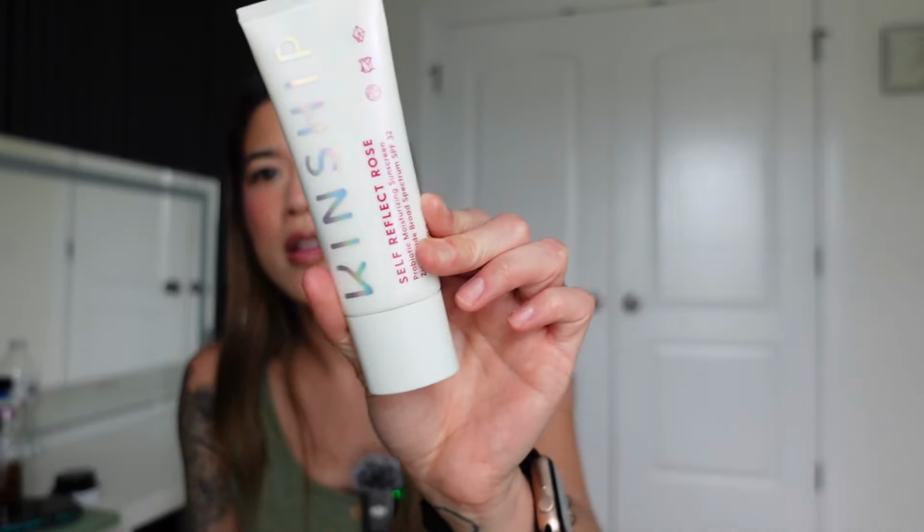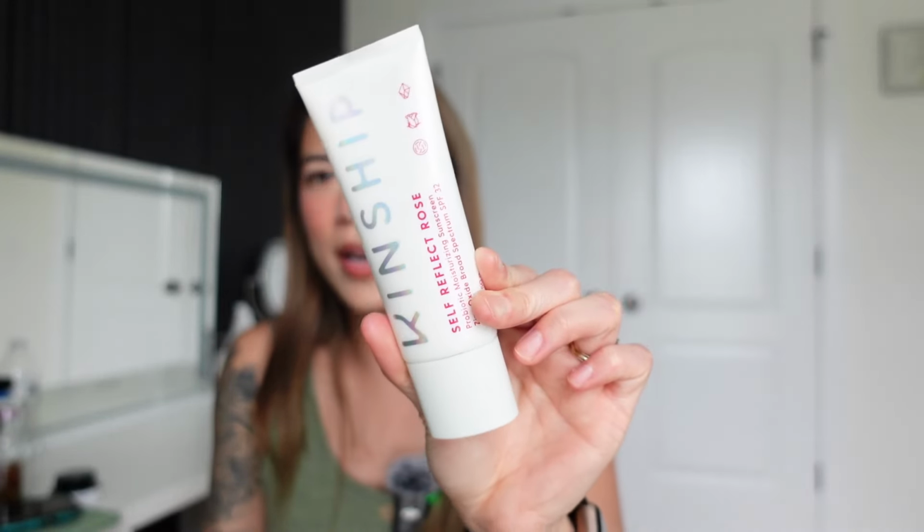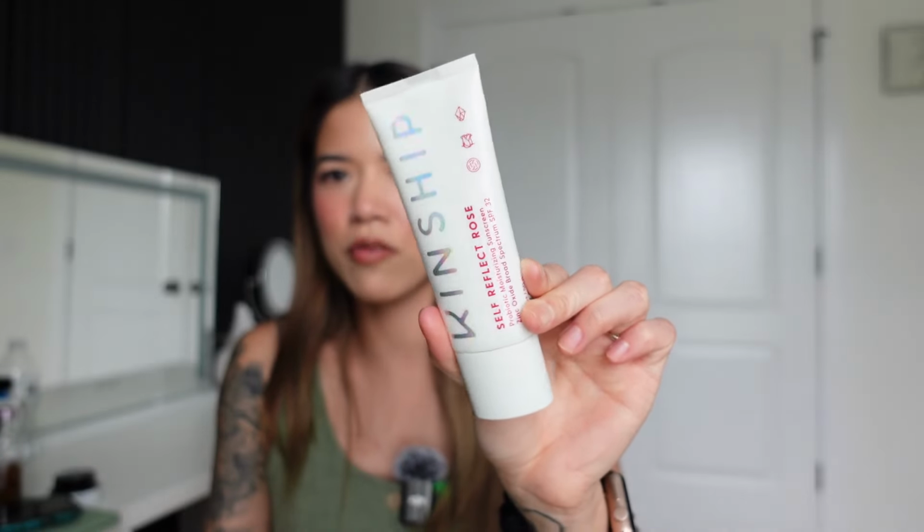The first thing that I have to show you guys is an actual sunscreen. This one is the Kinship Probiotic Sunscreen. It's kind of reflective, so I don't know if you can see that or not. But this one is a zinc oxide mineral sunscreen. It's a little bit more lightweight on the skin. I hate traditional sunscreens on my face. I hate the smell of them, first of all, and then I hate the tackiness and the stickiness. I love this one because I can't really feel it on my face.